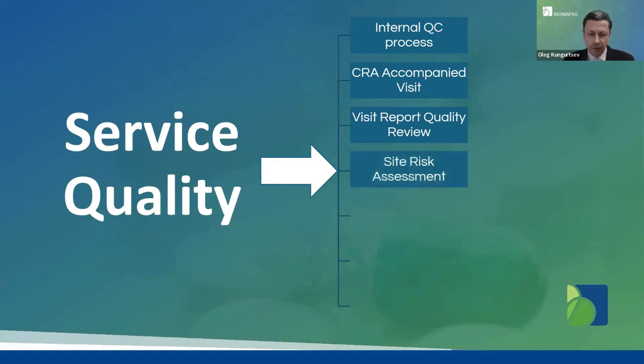Site risk assessment. A site risk assessment is conducted on a quarterly basis, and each CRA assesses the site from the perspective of PI's oversight, recruitment rate, any negative trends. In addition, the CRA experience is taken into account for this site risk assessment, and protocol risks are also taken into account.